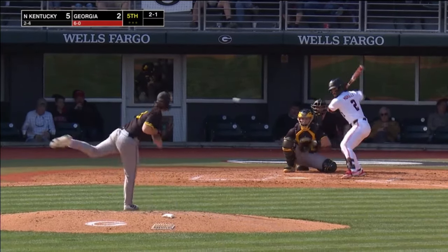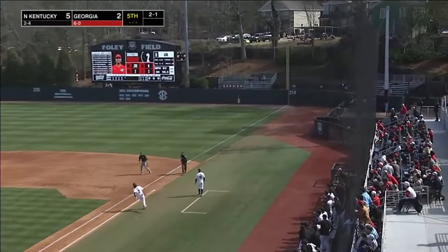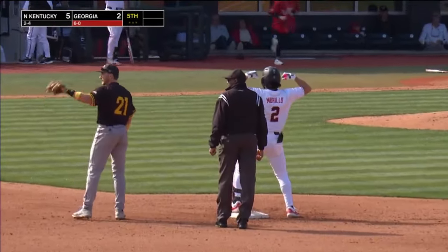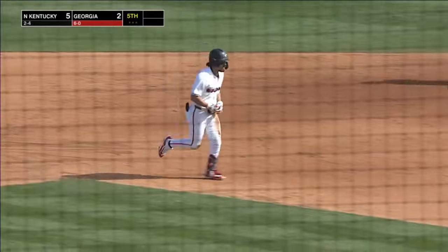Now the 2-1 to Seabass. This one's hit down the right field line. That is going to drop for a base hit. Let's see if Murillo can get 2 out of it. Here's the throw. Cut off. He's safe. Seabass with his second double of the afternoon.